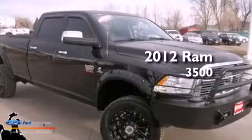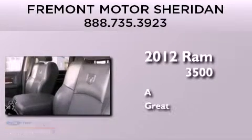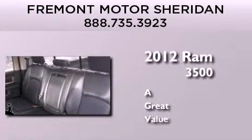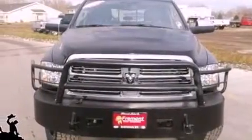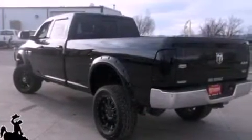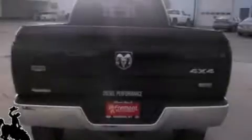This is a 2012 Ram 3500. Its top features include an intercooled turbocharger, a heated steering wheel, 10 perfectly positioned speakers, commercial-free satellite radio, aluminum wheels, and the navigation system will help you get from point A to point B on time.